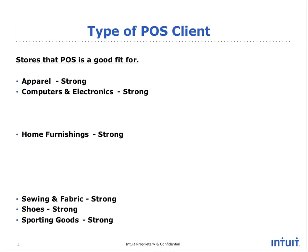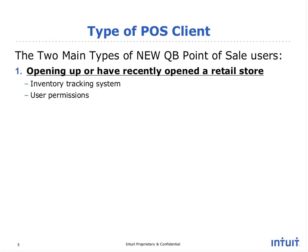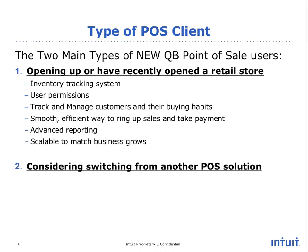So the type of point-of-sale client, two main clients we're getting now, and you guys probably have these types of clients, either opening up or have recently opened a retail store. They need a full inventory tracking system. They need good security for employees, even maybe forcing your employees to sign in after each sale. Track and manage customers and their buying habits. So we have email campaigns as well as a rewards program, customer ID cards you can print out, and a smooth, efficient way to ring up sales, take payment, take returns, exchanges, some reporting, and then scalable to match as the business grows. So again, up to 20 lanes or registers at a store, and then up to 20 stores.